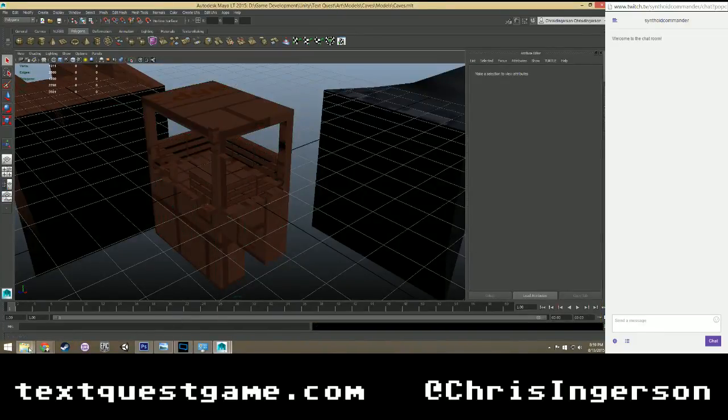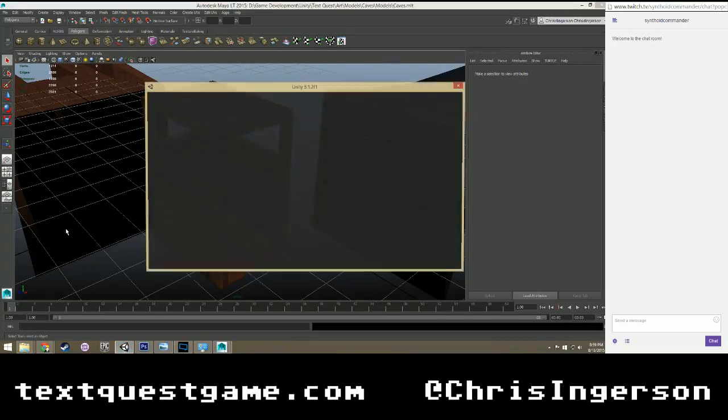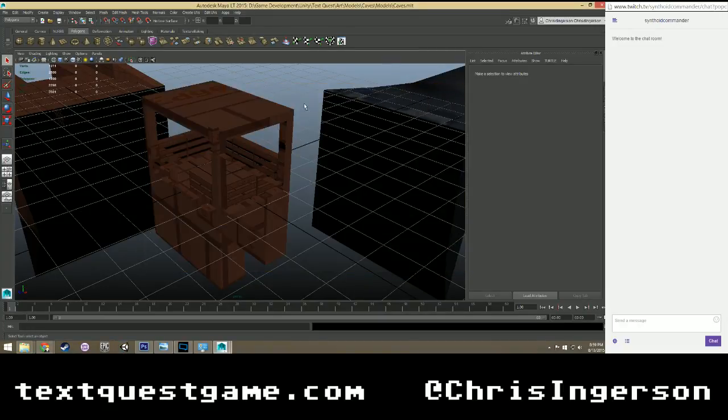Sweet. So now, I didn't open up Unity ahead of time. Open up TextQuest. Give it like 20 seconds, if that. I don't know. You'd think that it would open up faster on my computer, but apparently not. Apparently a solid state drive and Core i7 just isn't enough to open Unity fast.